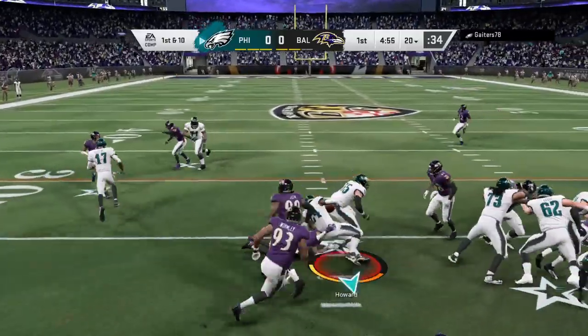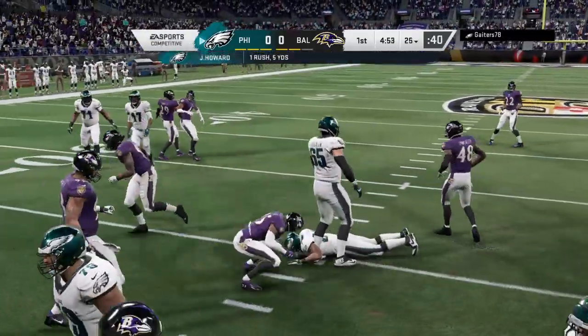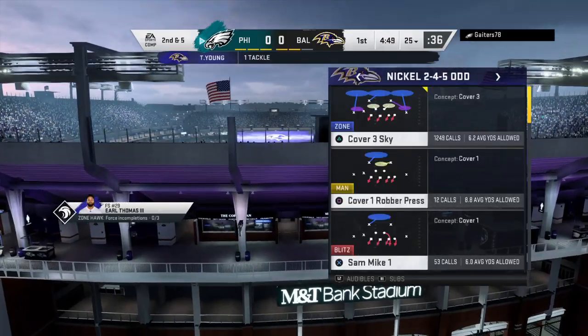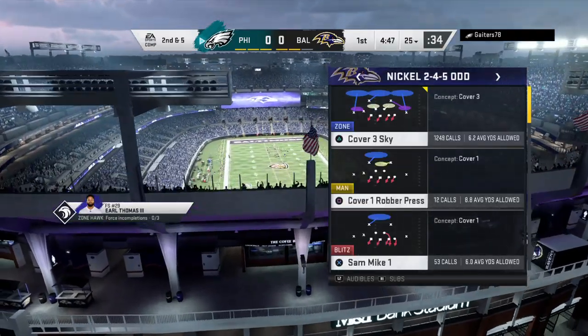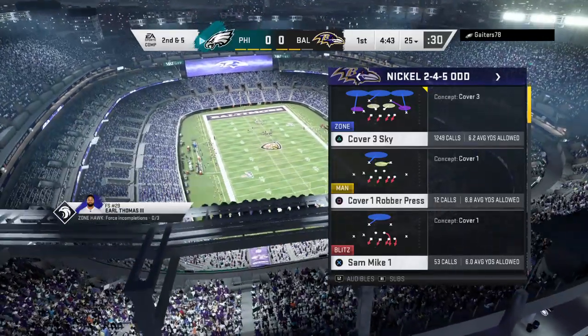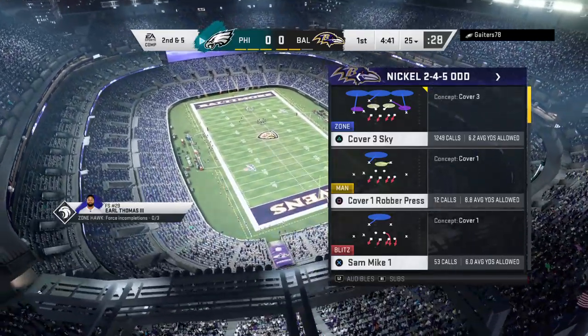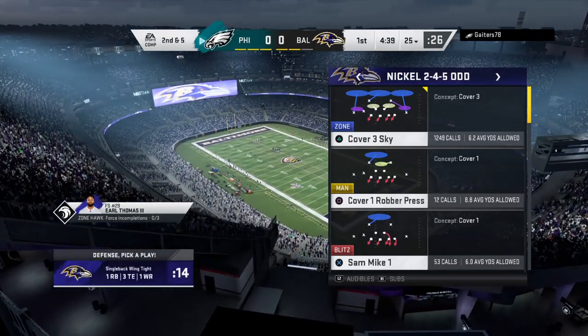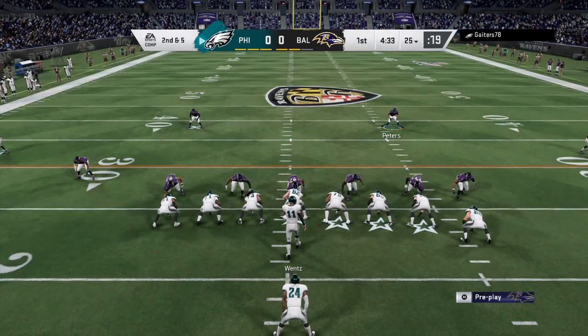Here's carry number 1 for Jordan Howard. And he'll be upended after a gain of 5, up to the 25-yard line. A quick burst there, and he nicely bit off a pretty decent gain. The first down run got 5.